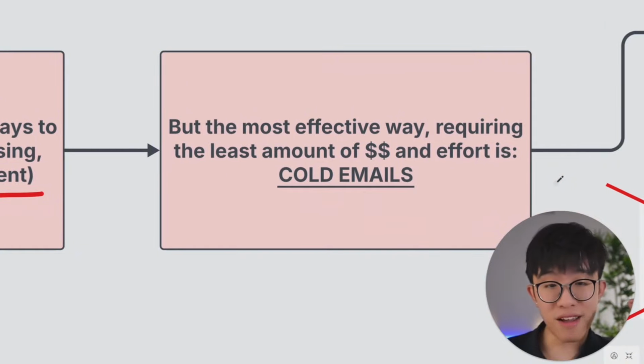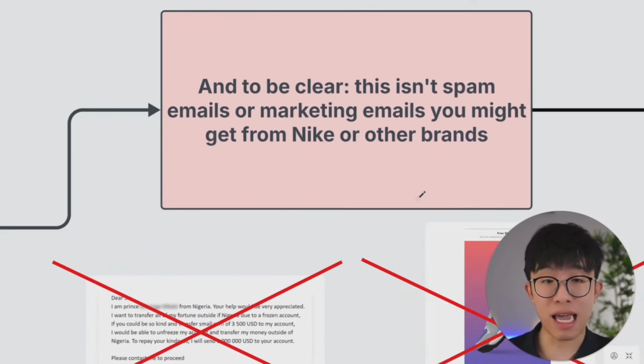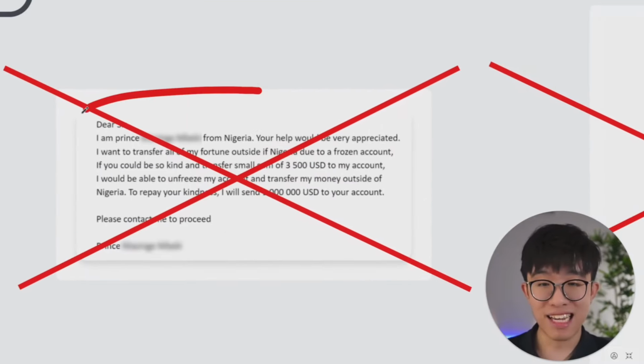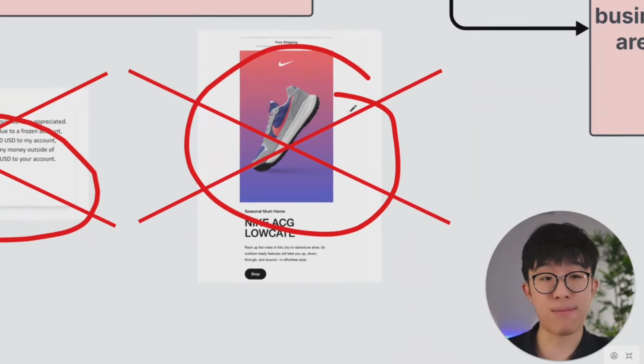But the most effective way, requiring the least amount of money and requiring the least amount of effort, is something called cold emails. And this is very, very important, because to be clear, what I'm talking about when I say cold emails is I'm not talking about spam emails. I'm not talking about marketing emails that you might get from Nike or Gymshark or Lululemon or other brands. I'm not talking about these Nigerian prince scam emails. I'm not talking about these product email marketing emails.